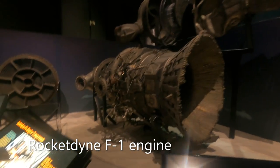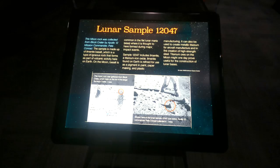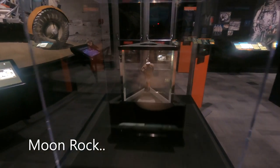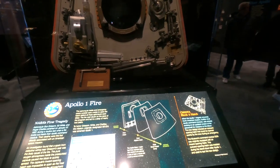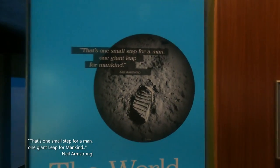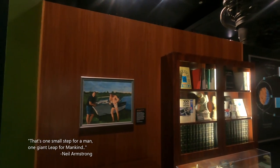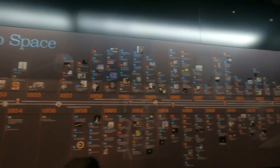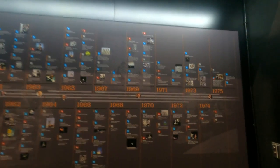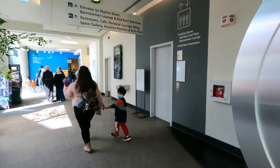F1 engine. That's the steering wheel. Yeah, it's a mirror. Yeah, it's close.